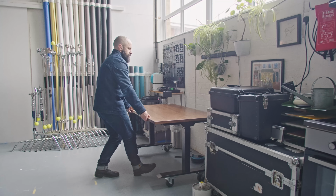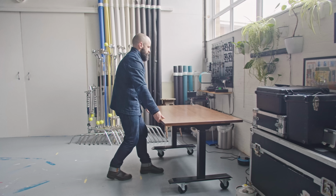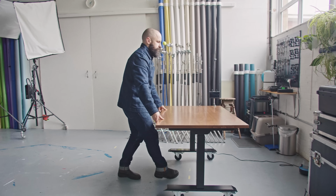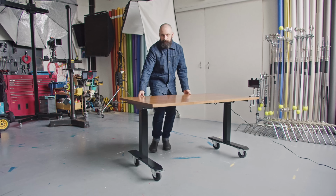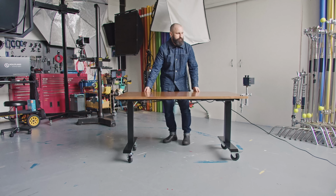Now, FlexiSpot make these standing desks, and they're going to kill me for doing this, because it's designed so you don't get a bad back and you can stand and work and all that good stuff. And yes, I'll probably use it for some of that. But what I did, which they're not aware of, I took my tools to it. I drilled some holes in it.